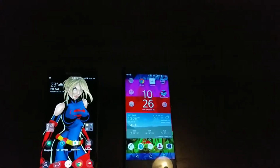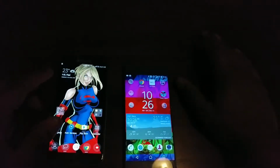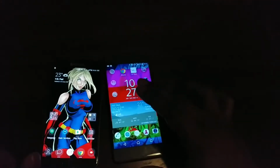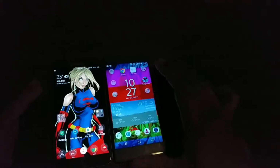Now I'll talk about the displays in general. 2560 by 1440 Quad HD Super AMOLED display, 5.1 inches. On here it's a 1280 by 720 IPS LCD, 5-inch display.